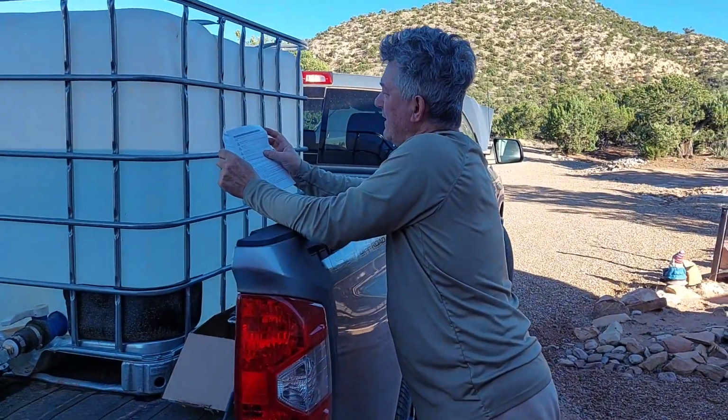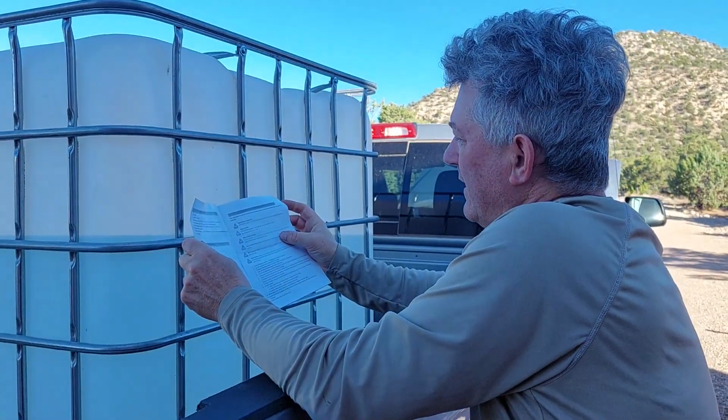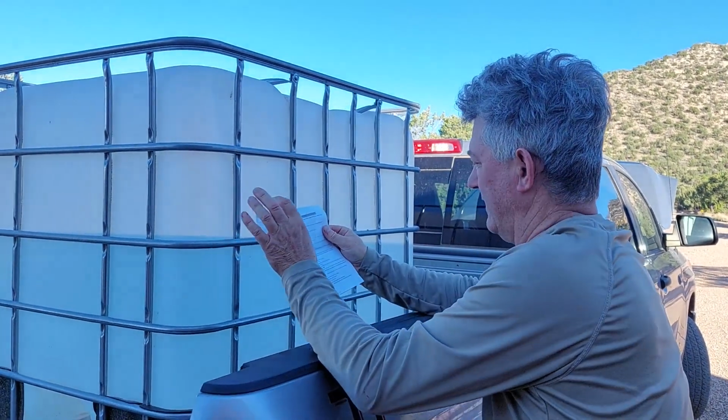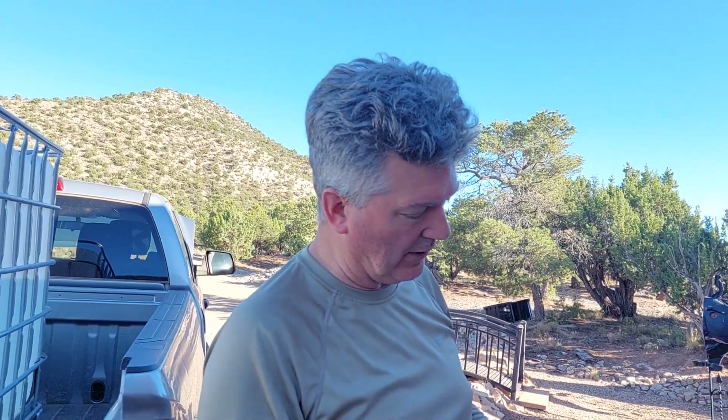All right, friends, thanks. Reading the specs, apparently the little pump is getting a little hot. He just has to figure out the time frame to run it so we don't burn it out. It warns about the pump getting hot and not to operate it for more than 2 hours at a time. Okay, so we're safe.